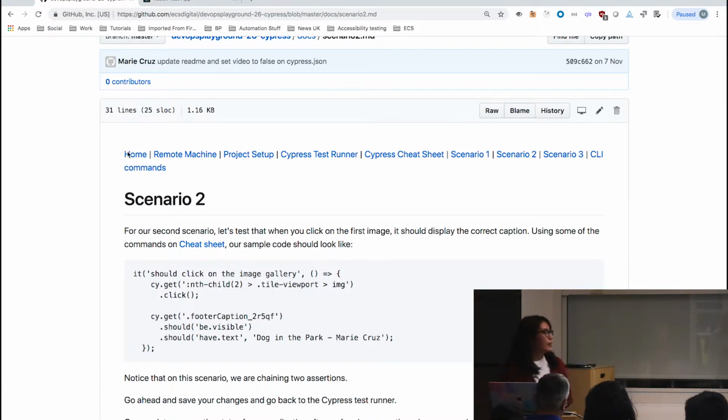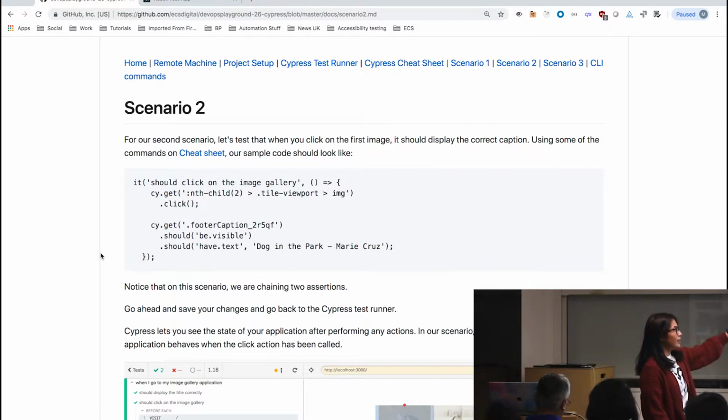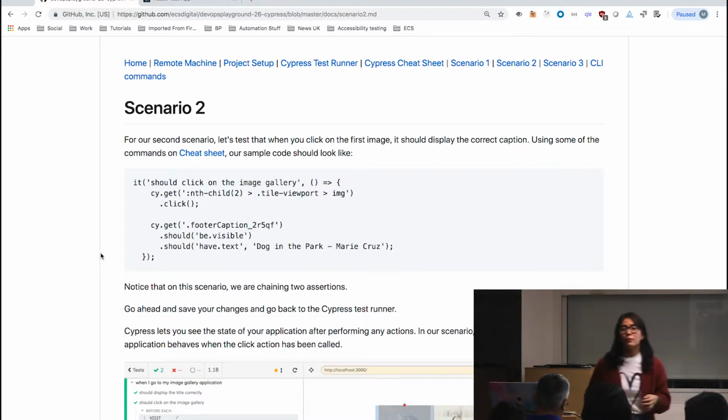It's similar to the commands that we've done in the first scenario. We're doing a cy.get, and then using the selector playground, if everyone hovers and clicks on the first image, it should give you this selector. And since we're trying to simulate a click action, Cypress has a command called .click.